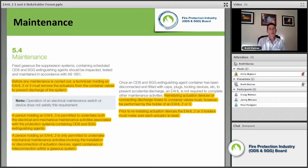Okay, maintenance. Maintenance should be conducted in accordance with AS 1851. Section 7 is a special hazards section, and that covers the gaseous systems. And the first requirement we have here, highlighted in yellow, is that before we do any maintenance work, it's very important that the actuators are removed from the container valves to prevent accidental discharge of the system.